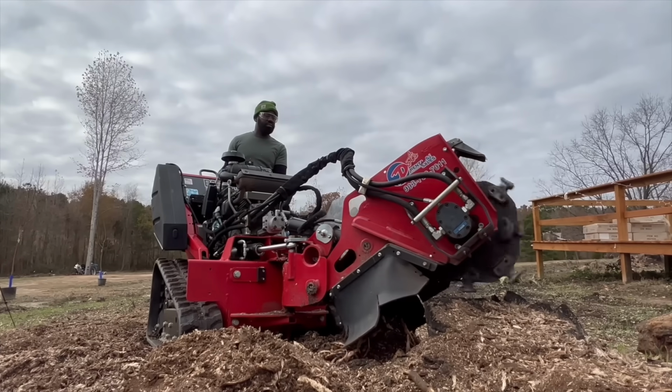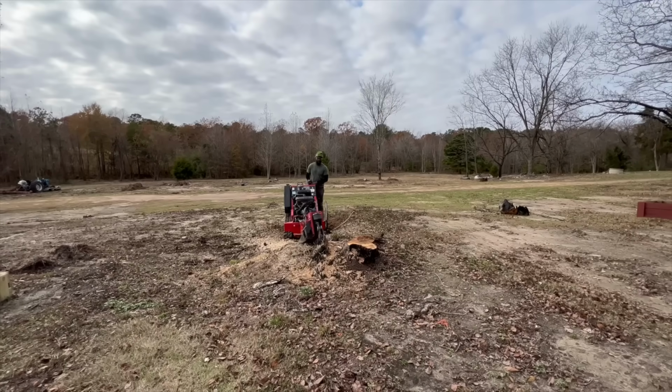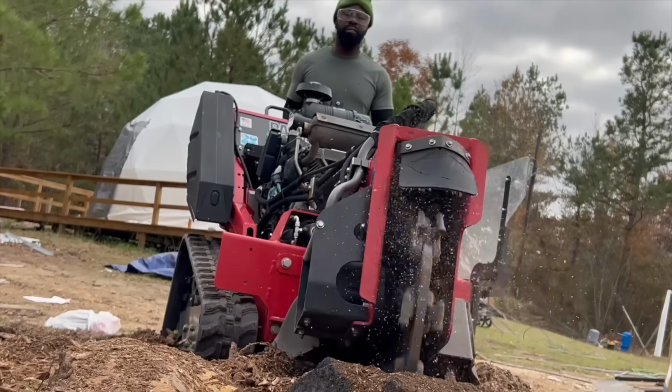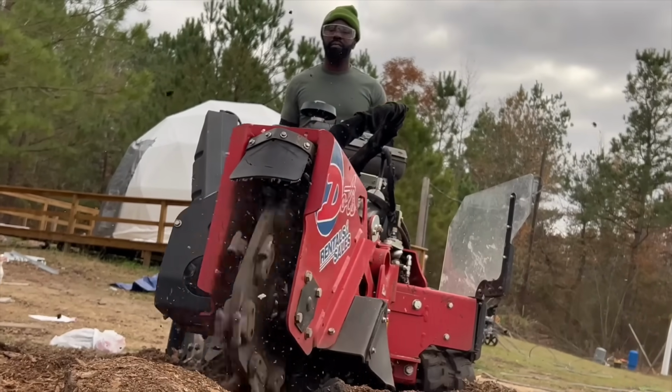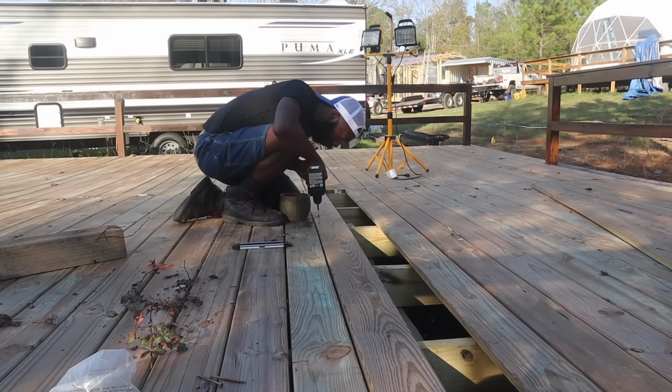The stump grinder was my favorite tool to use. I ground over 30 stumps in 2 days. Using the stump grinder was like playing a video game. Austyn noticed the deck needing significant repairs.